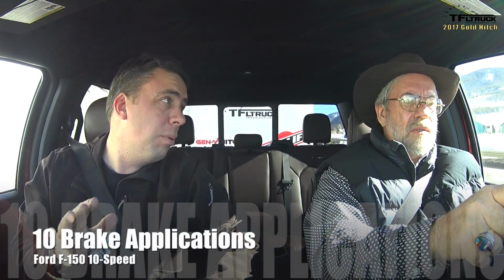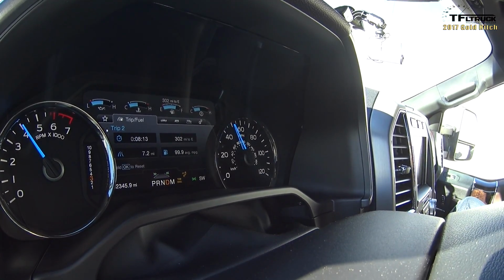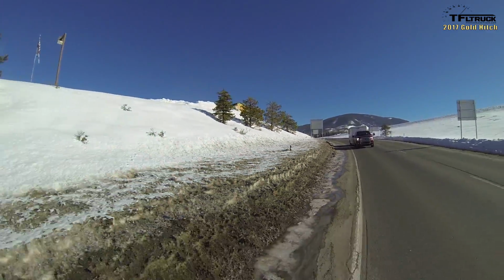The result on the downhill with the 2017 F-150 with the 10-speed is 10 brake applications. Which I'm surprised about because usually Fords are really good on the downhill. Yeah, they're usually one of the better grade shifting. GM and Ford usually are at the top on grade shifting at highway speeds instead of grade shifting at puddle speeds.